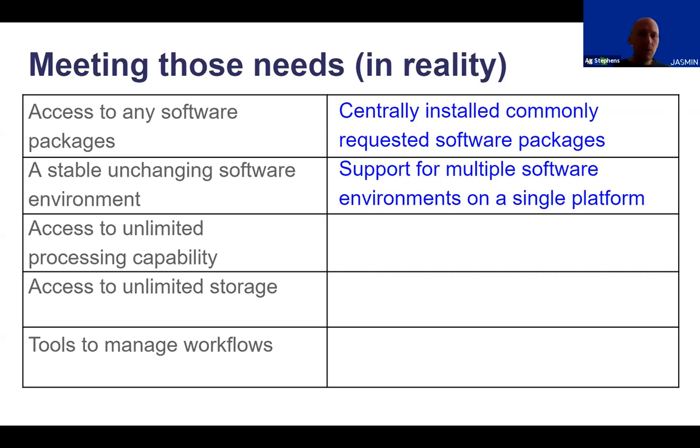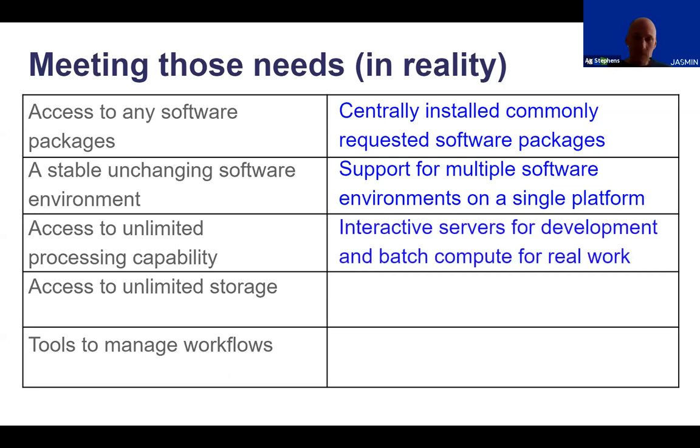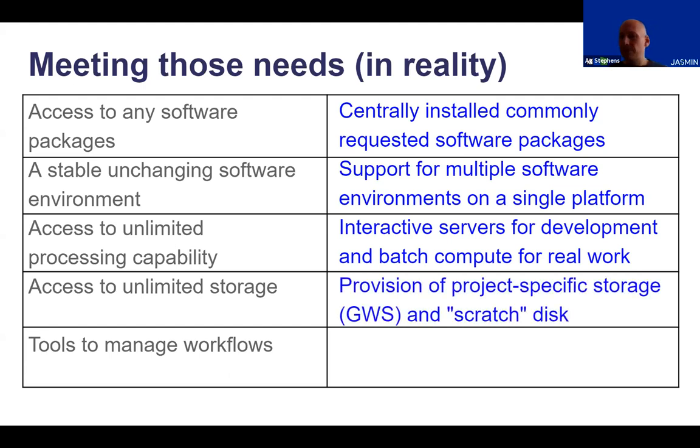When it comes down to processing capability, we provide a set of interactive servers, but the idea is that you use those to develop your workflows, to debug and build your workflows. And actually, whenever you want to do any real work, you then send those off to the Lotus Batch Compute cluster.